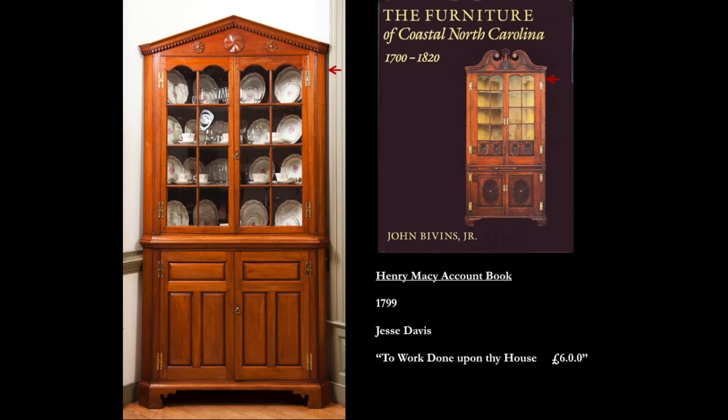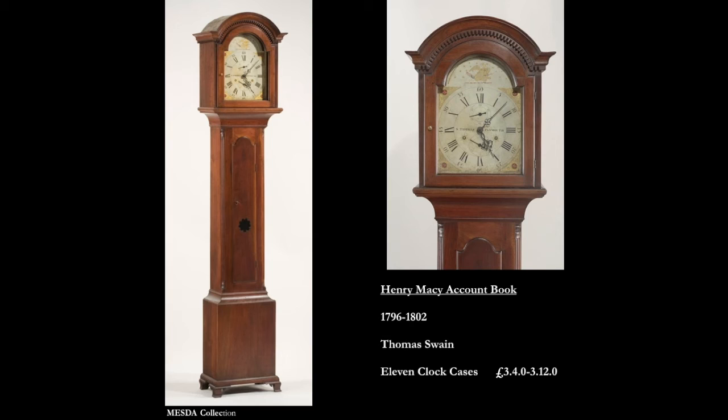One reason why there are so many clock cases in this group is the Thomas Swain accounts, where over time 11 clock cases are made, and it becomes very clear that Thomas Swain himself is in the clockmaking business. And if you study the account book with debits and credits, what Swain is often credited for is the sale back to Macy of a completed clock, and at one point for watch repair. So this is the cabinet maker and the clock maker working together in tandem, supplying cases for this market.